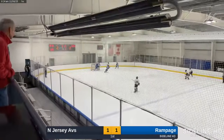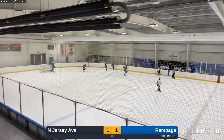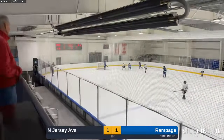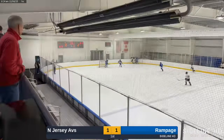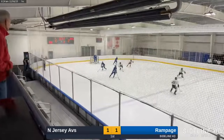Avs dump it back deep. Lots of space here. Puck goes into the corner. Sherman has it. Chips it up the boards. Avs kick it back down low. Back into the corner. You should be out now. What's going on? Yeah, there we go. So Huddy is back out. Call for it. Call for it.